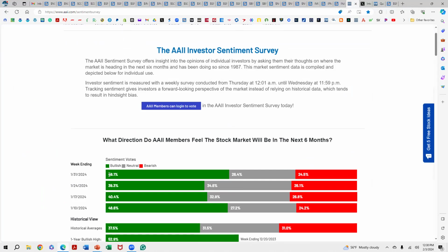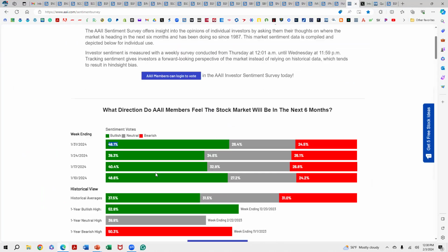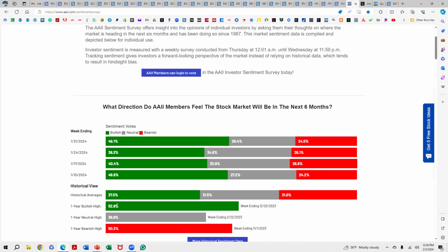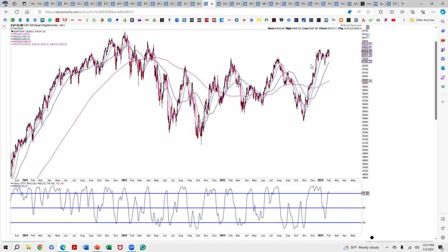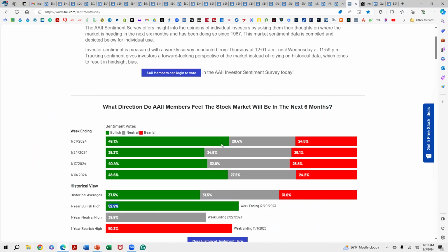Mom and pops are extremely bullish on the market, 49%. It's not as high as it was late December. Okay, and what happened late December? Let's have a look here. Which one would be the best? Somewhere late December. Well, we still saw a slight correction, of course, into early January and then higher again. But it is pretty bullish from a contrarian point of view. Let's see if the market responds.